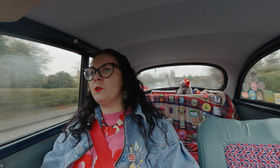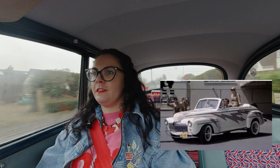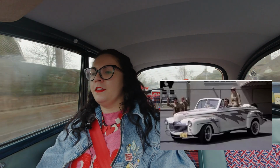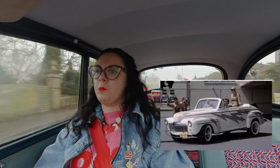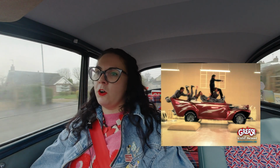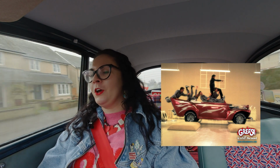Moving up to 1948, we have arguably one of the most famous cars on this list, and that is a Ford Deluxe convertible from the movie Grease. And obviously it has two looks within the movie, the kind of white paint job that it has during the racing. A little bit later on it gets that kind of iconic red look, and it's such a cool car.